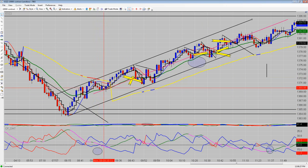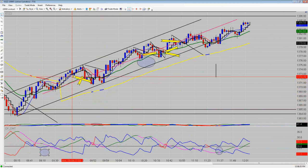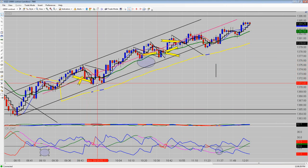I didn't see it doing that. That would have been a little pre-market right there, so I wasn't in there to take that trade. Then it moved up, put in a higher swing, came back down, hit the BBC, and it pulled back about 10 ticks through the BBC before it started moving up again.